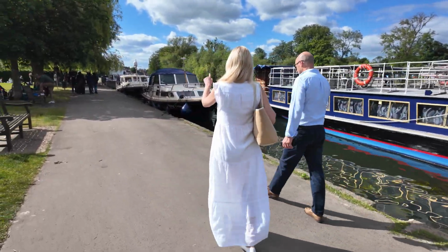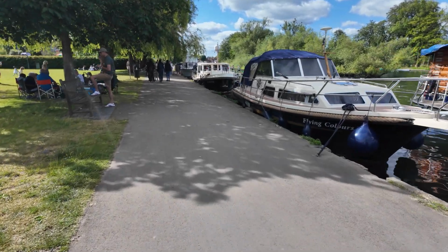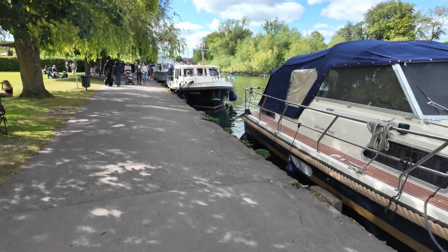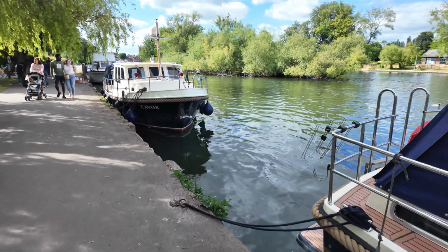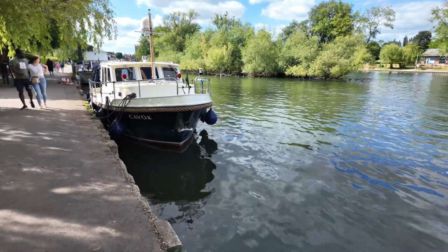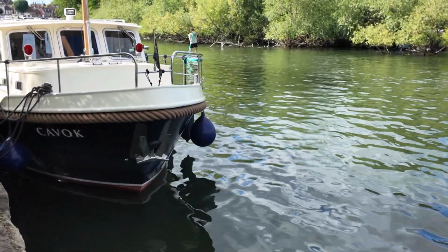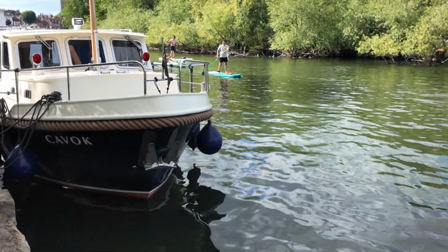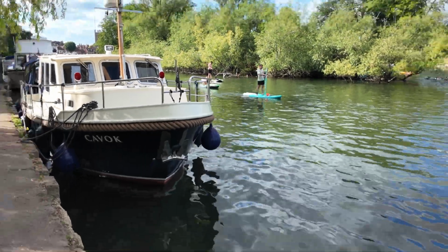And now you're heading towards town. Right, here come the paddle boarders, I see. So you've done this? Yep. So obviously there's a speed limit here, and no wake zone and all that, I would imagine. Yeah, there's a speed limit on the river, but people go up and down all the time.